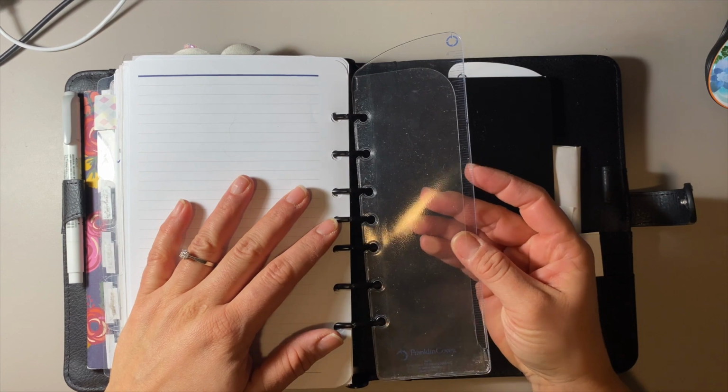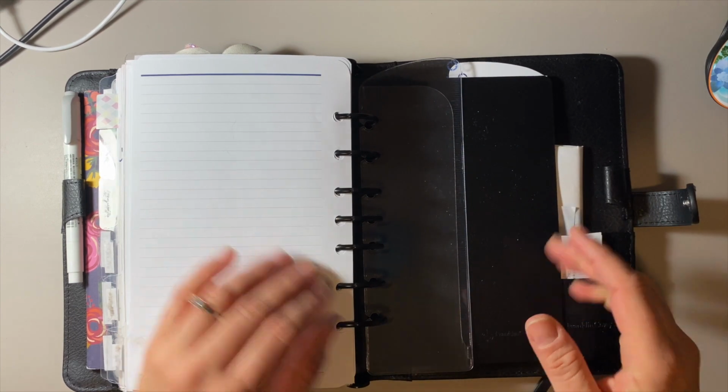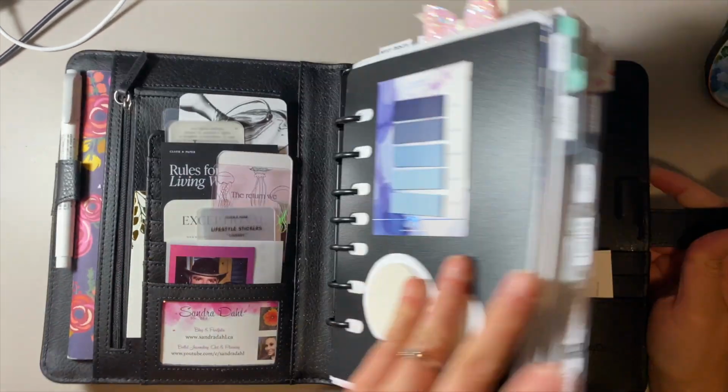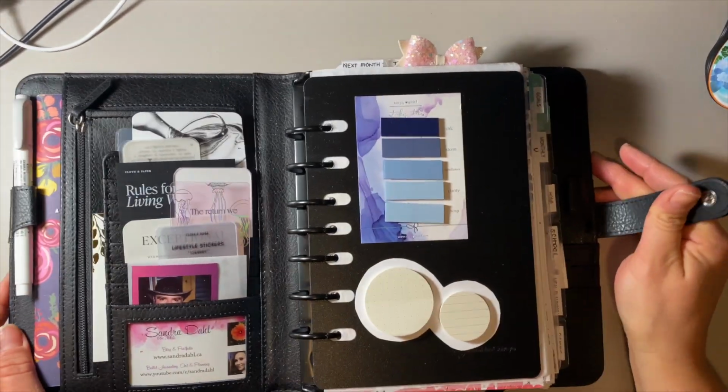This is for my compass card, so I'll switch this out sometimes instead of my progressive task cards. I've got my page lifter and then some random stuff in the back. And that is it for my final flip through. My planning system is now complete.